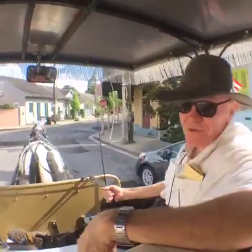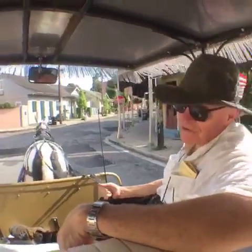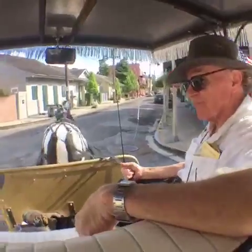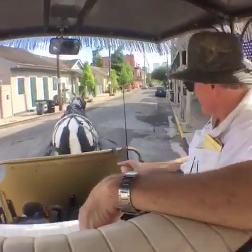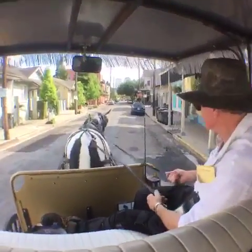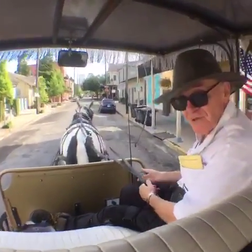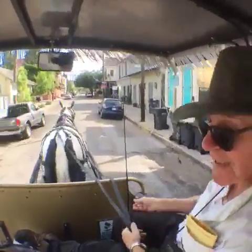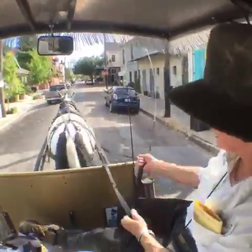My name is James. I'm a tour guide and buggy driver. We're on our way to the stand at Jackson Square. I'm driving Pearl here. Pearl is a mule. There's nothing but mules in New Orleans. He's about 11 years old, weighs about 1,600 pounds, and is an excellent mule.